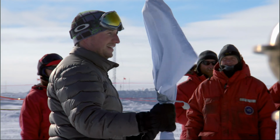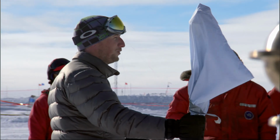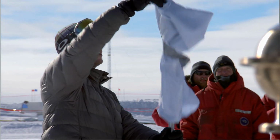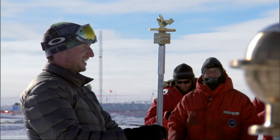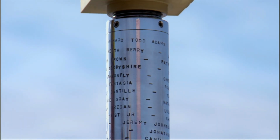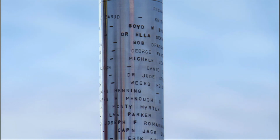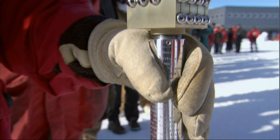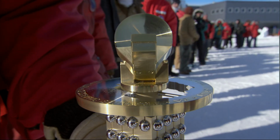It is my honor to present to you guys, on behalf of the Winter Overcrew of 2009, the Geographic South Pole marker for 2010. Whoa! It carries the inscription of the name of every member of the Winter Overcrew. With this, I would like to invite all of you to participate in relocating this marker, the new, accurately placed Geographic South Pole.